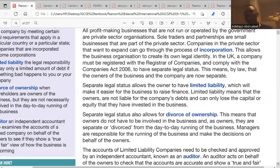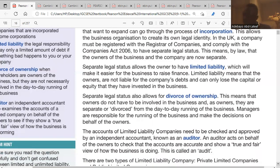Then go to limited liability. What is limited liability? I wrote, this implies that the owners of the business are not liable for the company's debts and can only lose the capital equity that they have invested in the business. So we call it a limited liability company because whatever debts the business is owing, it does not affect the personal wealth of the owners. So it is now limited. The only thing the owner could lose is the investment or the capital or equity that the owners have put into the business. Aside from that, they lose nothing from their private personal wealth. Is it clear? So that is limited liability.